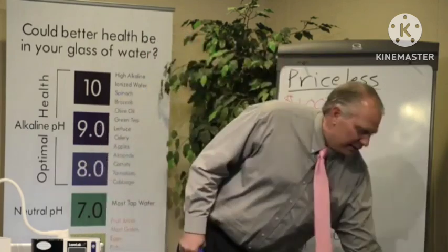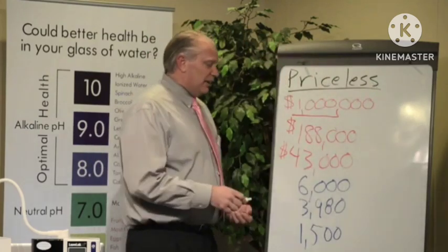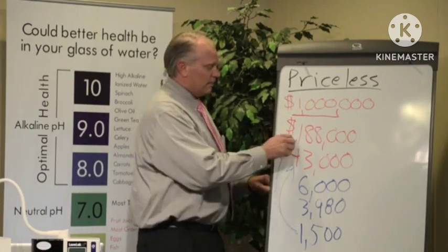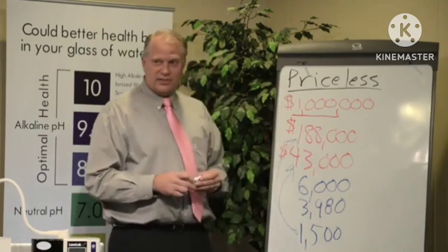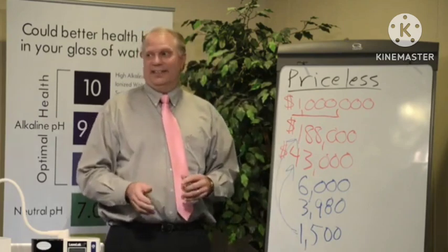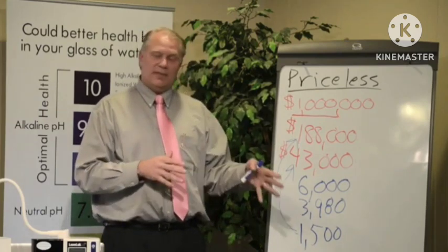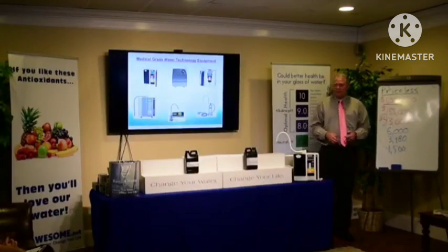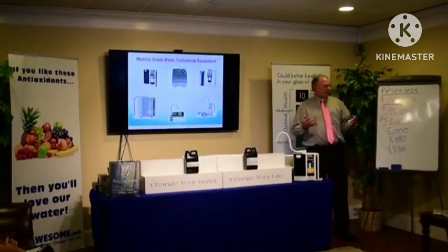If that is correct, $1,500 compared to these figures, $1,500 is nothing when it comes to this, if these men are correct. To me, this is more an investment than an expense when it comes to our health, and I honestly, truly believe that.